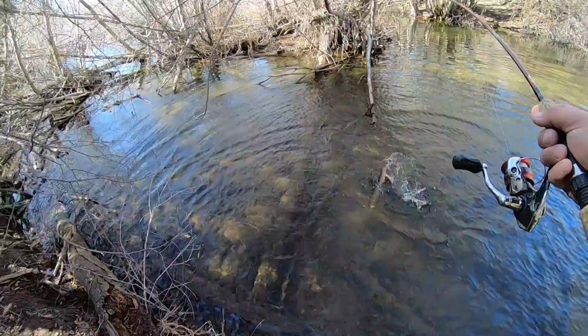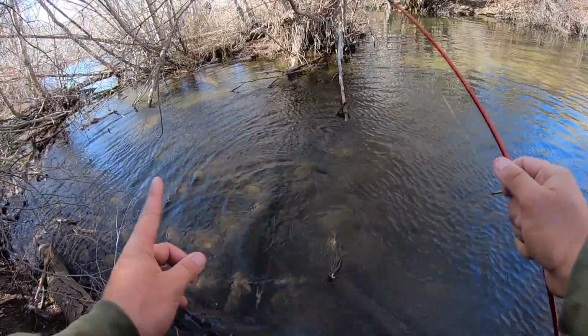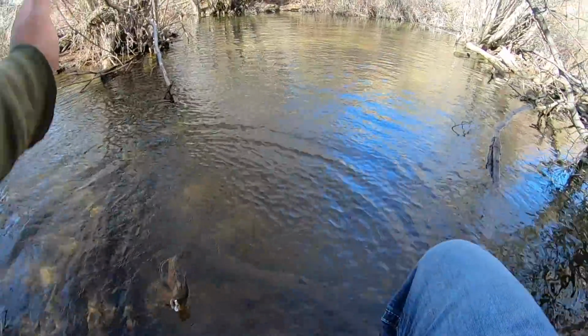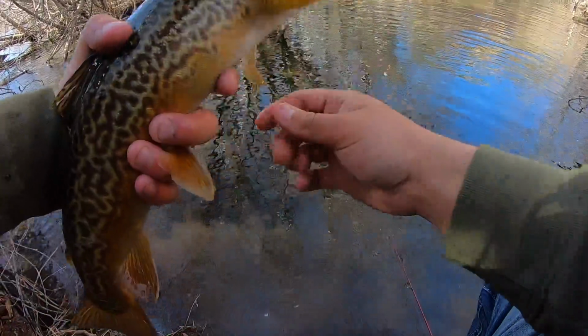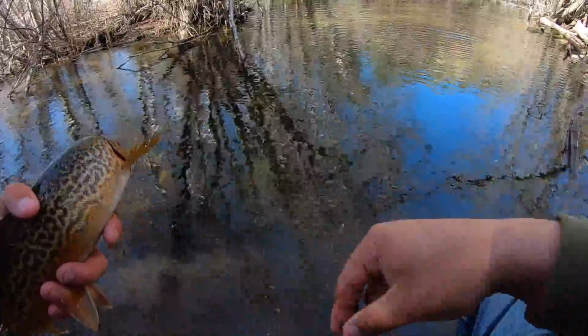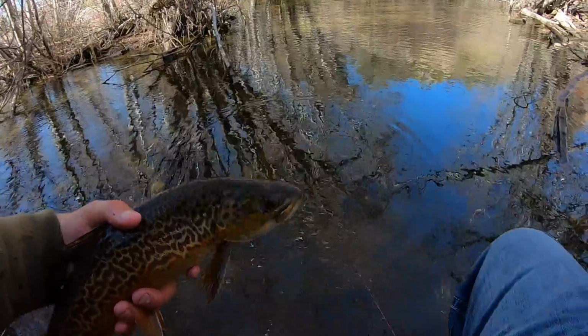Woo-hoo. The reason I don't have my net is because I was expecting to catch little baby trout. I had no idea I was going to be catching fish this size, so forgive me. Just lift him up. Look at that beautiful, beautiful tiger. Another stud. Can't get enough of these fish. Found another white curly tail because that seemed to get the most bites. Here we go.